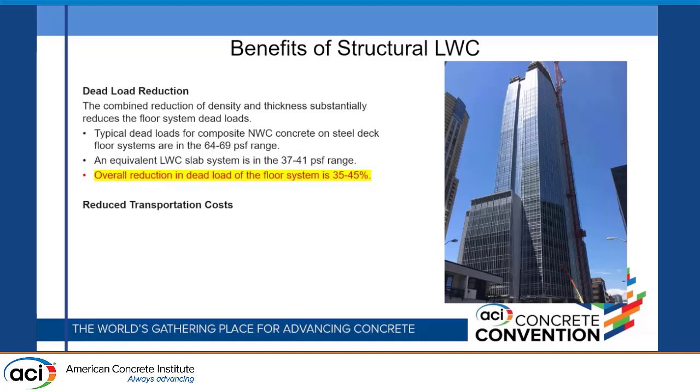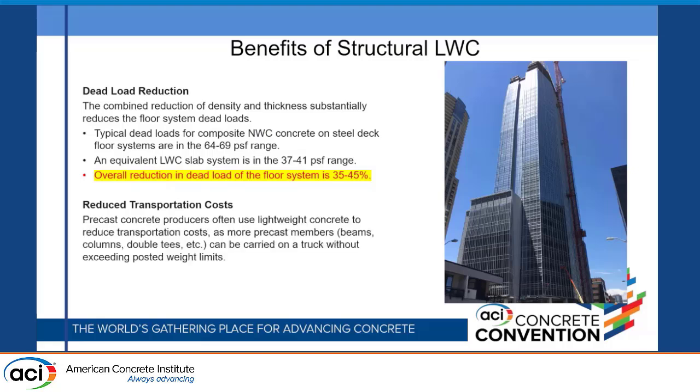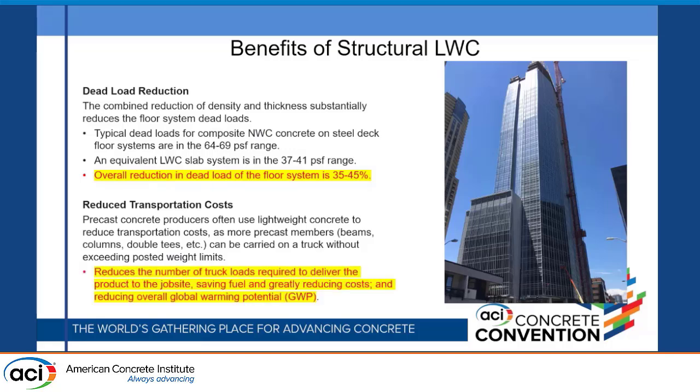And you can spend a little bit of money on lightweight aggregate, make lightweight concrete, reduce the density just enough, and you can save maybe 8 or 9 or 10 times as much as you spent on lightweight aggregate on transportation costs. So there's huge potential savings. And what does that do? It also reduces the number of trucks on the load. It helps to reduce the carbon footprint of the project.